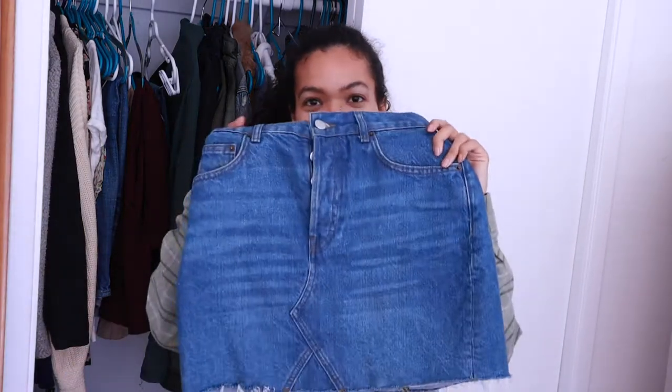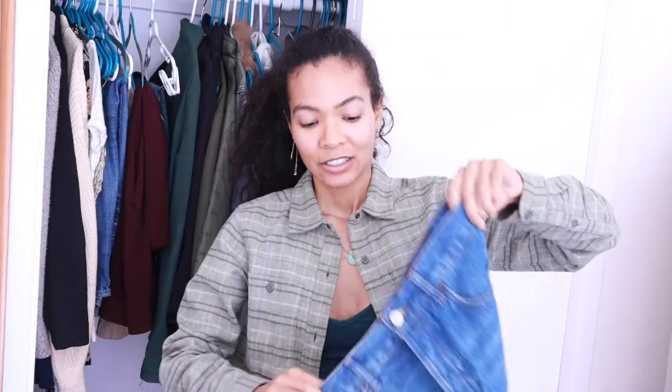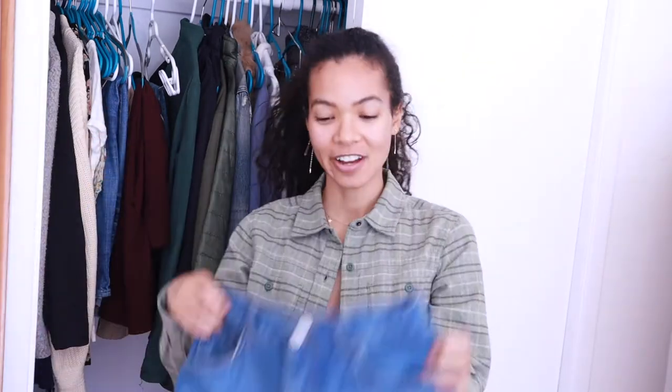This is a jean skirt from Reformation that we're gonna hang on to and see if I wear it for summer, and if not, I'll reevaluate in the fall.